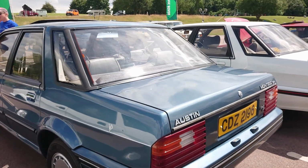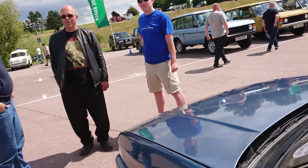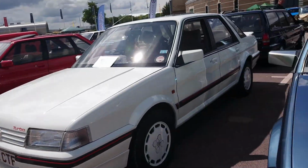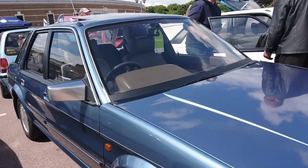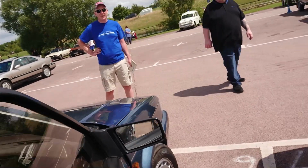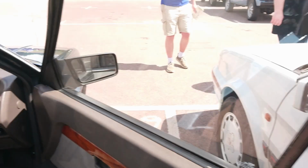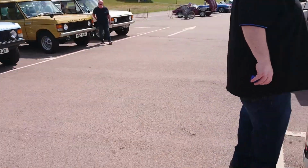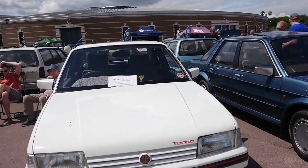Montego 2-litre EFI Vanden Plas. I actually did a walk around of this 2 years ago at this exact show. Hello, sir. It's looking just as nice as it was 2 years ago, and very kindly, the owner says I can look inside and show you the amazing interior with wood and leather. Unfortunately, we need to finish this row of cars, so we need to keep going. But if I had more time, we'd want to have a go in that.